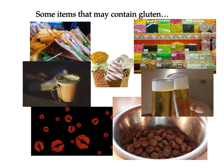There are many products out there that you would not think contain gluten or wheat. Some of those items are ice cream, for example, lunch meats, certain cheeses, some flavored coffees, certain candies, beers, some liquors, pet foods, and even kisses. Yes, kisses. If you or your loved one eats something that is not gluten-free and then turns around and kisses someone that is gluten-free, you could contaminate the person that is gluten-free. Yes, it sounds radical, but this is serious business, and I'm trying to cover all the bases and make you aware of the potential. By the way, the same is true for puppy kisses.